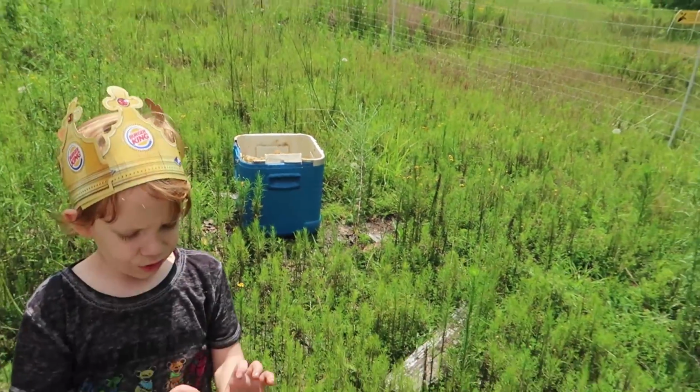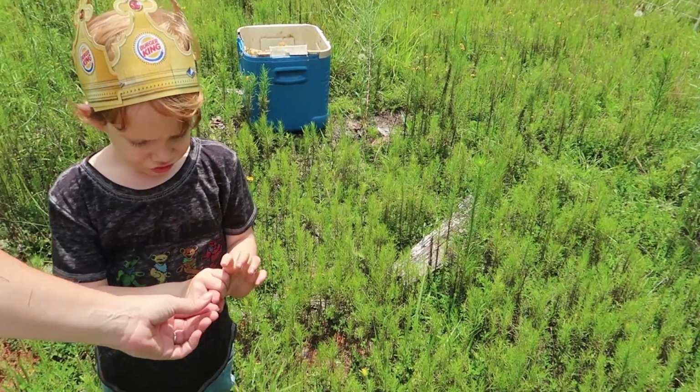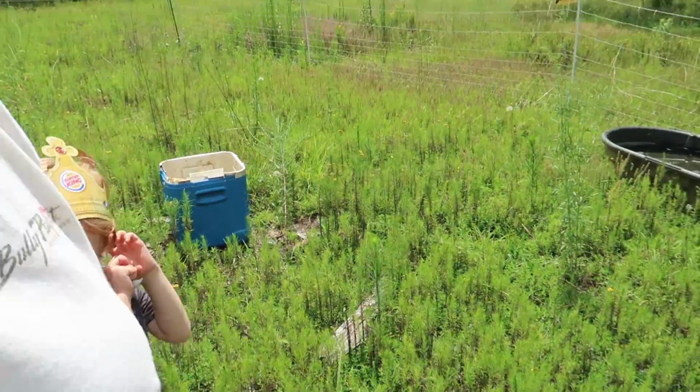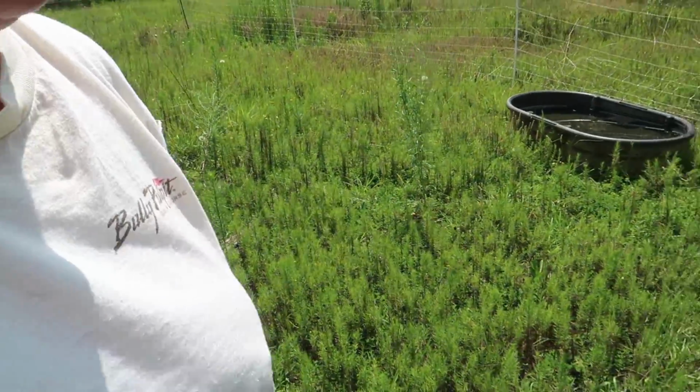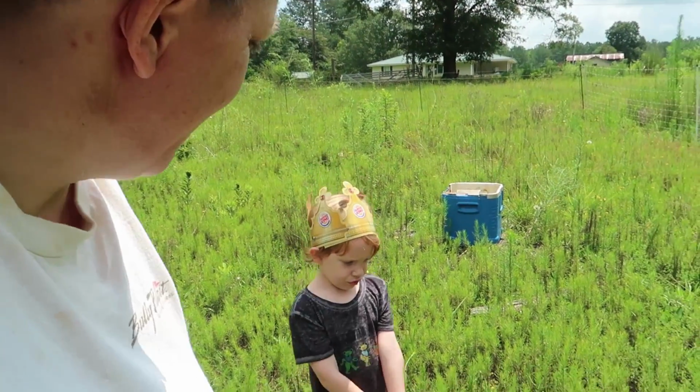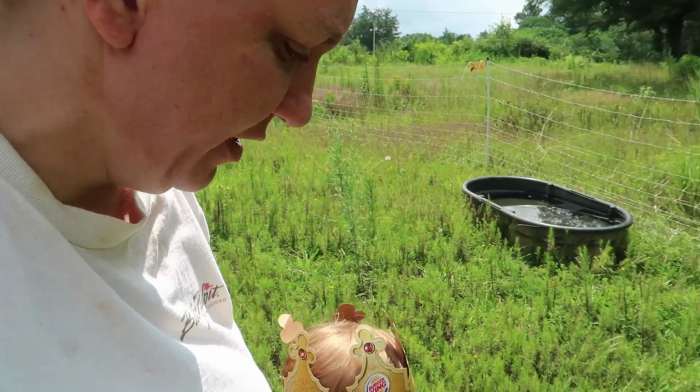What is wrong? My boo-boo. Aww. Did you wash it? No. There's no thing. Alright, well I have some cleaning spray for the goat setters. You can use that. It's all natural and good for little boys. Let's go wash it.